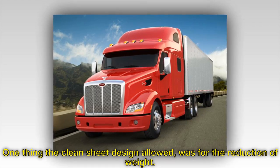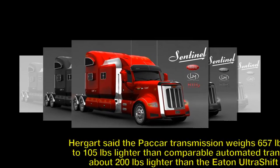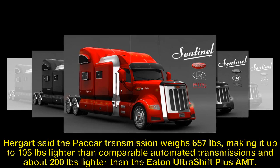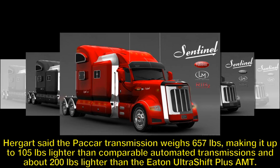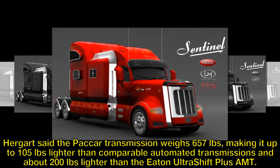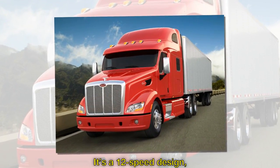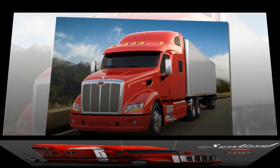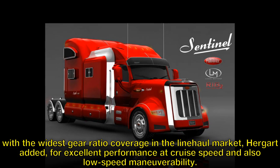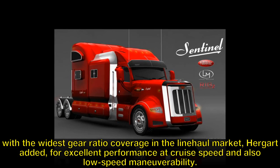One thing the clean sheet design allowed was for the reduction of weight. Hergart said the Paccar transmission weighs 657 pounds, making it up to 105 pounds lighter than comparable automated transmissions and about 200 pounds lighter than the Eaton UltraShift Plus AMT. It's a 12-speed design, with the widest gear ratio coverage in the line-haul market, Hergart added, for excellent performance at cruise speed and also low-speed maneuverability.